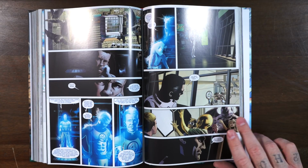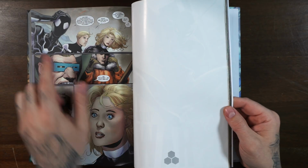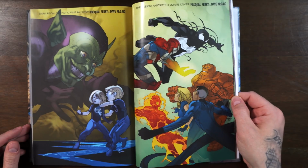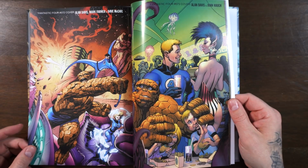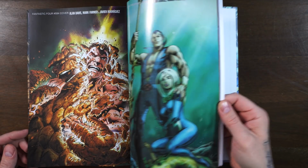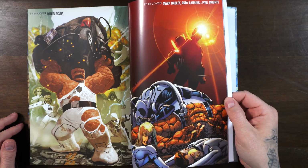Big, crazy, cool stuff. Let's see if there's any bonus materials. Yeah, remember Spider-Man joins the FF. He had that new costume. So variant covers in the back. Very cool. Look at Thing turning into Ben Grimm, or the other way around. All right, guys, and there we go.